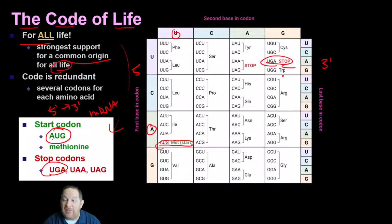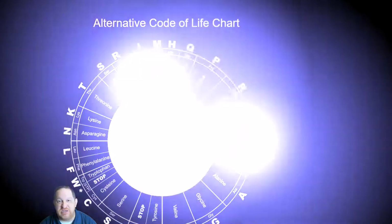That's a stop codon. UAA, UAG, these are all stop codons. That signals to the ribosome, stop making this particular protein. Okay? So there are several types of these charts, and you will probably be asked to decode a particular piece of DNA into RNA and then into the amino acid sequence to tell me what our proteins are.